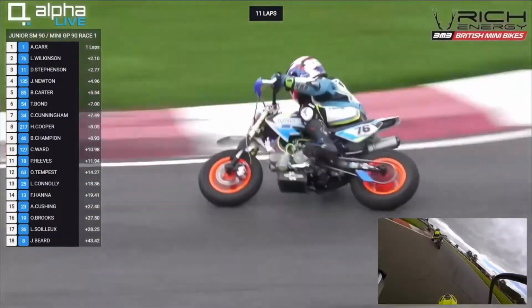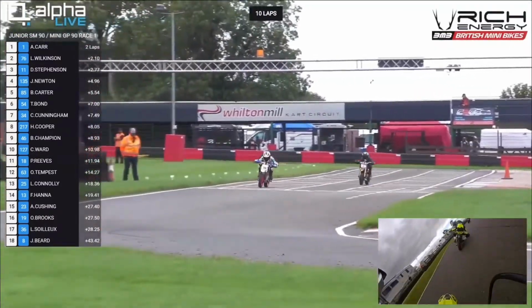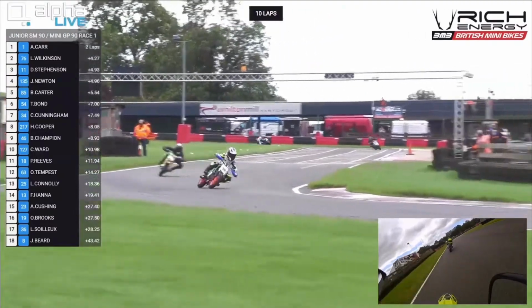He can actually gain a lot of an advantage here over Wilkinson. Carr, obviously, on the Mini GP 90 bike, well, he's gone. He's already in a different postcode, checked out in front. So it's all about Carr just staying on the bike and staying in control.